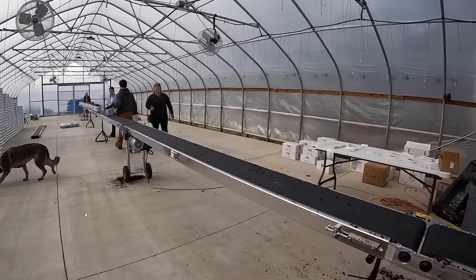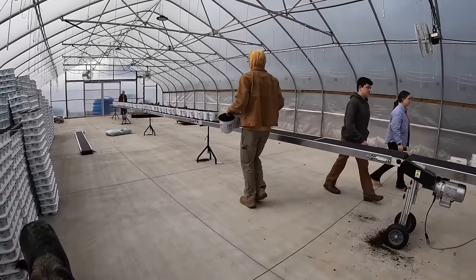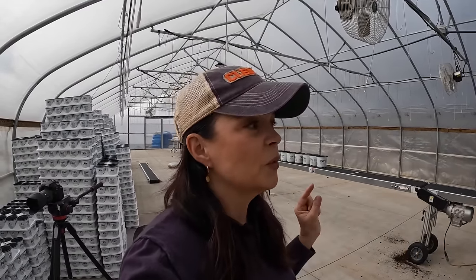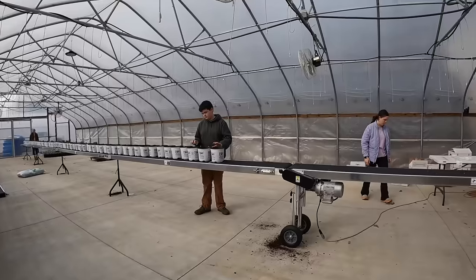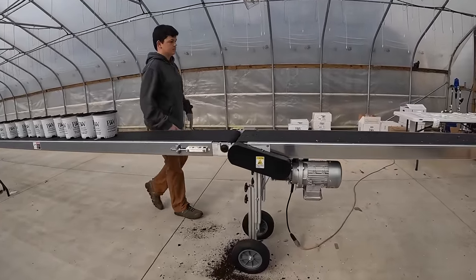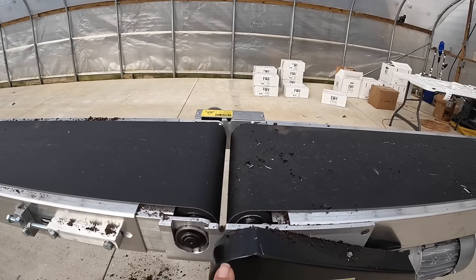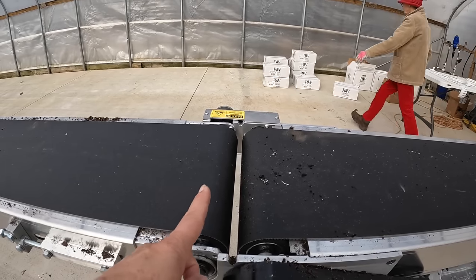I'll show you what's going to happen. It's the first time we pot in the season, and whenever you bring in a brand new piece of equipment, like the conveyor belts, it always takes a second to work out the kinks. What we found is that the plugs are in a trade gallon, so it's a little bit smaller. Because of the size of the pot, when they hit the seam right here on the conveyor belt, we had the belts running pretty slow so that Mary Claire and I could get them unloaded, and the very last pot would fall over.